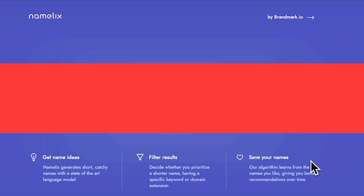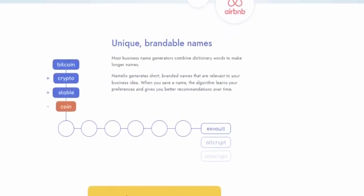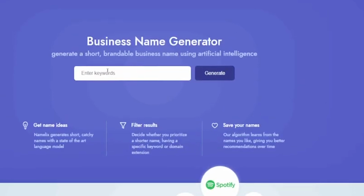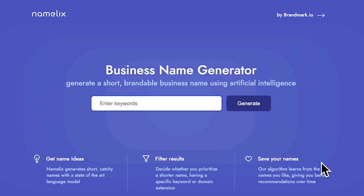First on the list is Namelix. Namelix is a free business name generator that uses artificial intelligence technology to create dynamic business names from a set of keywords selected by the user. Entrepreneurs and small business owners can use Namelix to create catchy business names that they can then register through Namecheap.com. Namelix is 100% free and easy to use.